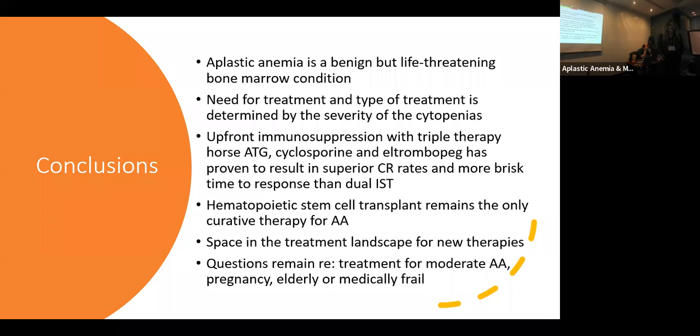So that's kind of an overview of aplastic anemia. It's a benign but life-threatening bone marrow condition. We need treatment, and the type of treatment is determined by the severity of the cytopenias. Upfront immunosuppression with triple therapy: horse ATG, cyclosporin, and eltrombopag.